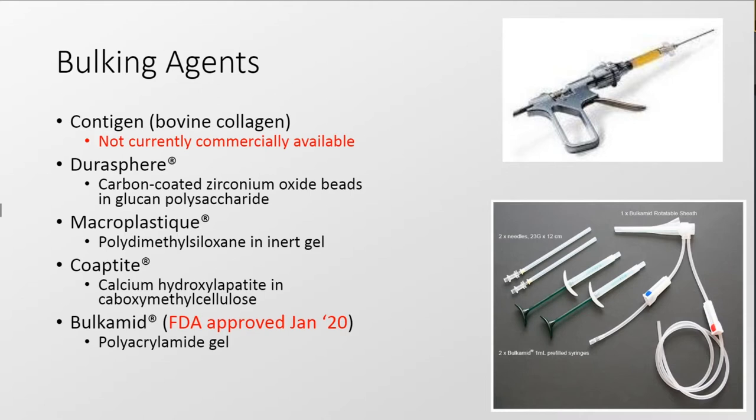Bovine collagen was our standard for many years, but it's not currently commercially available. The three in the middle are the ones that are most commonly used, and the FDA approved Bulkamid, which is polyacrylamide gel, earlier this year.